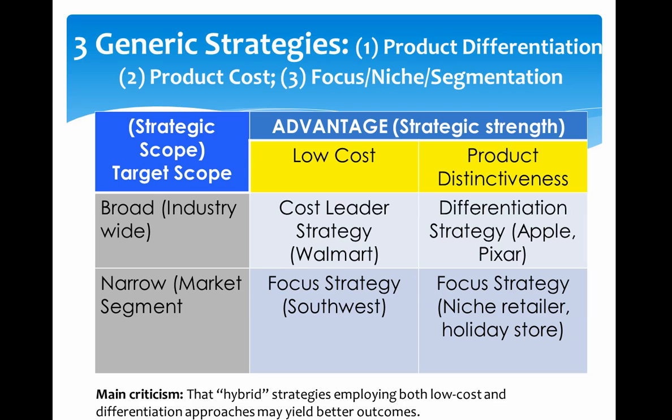So again, Southwest is not trying to meet the needs of every single airline passenger, only three particular segments: the families, business travelers, and students, all of whom are trying to get somewhere quickly, and they don't want to pay a lot of money for it. So they are a low-cost provider, and they are a fairly narrow market.